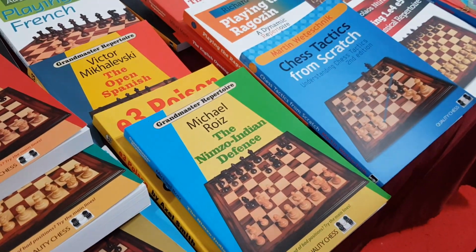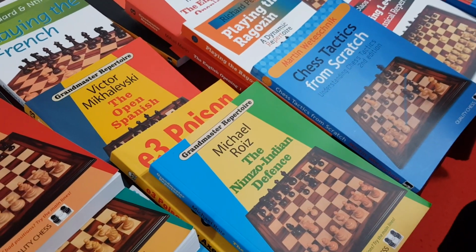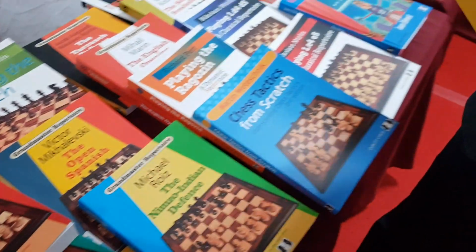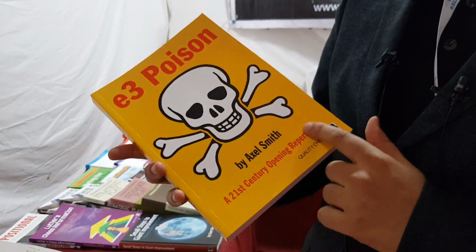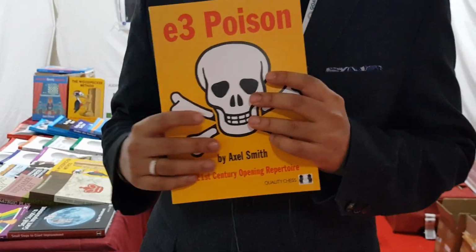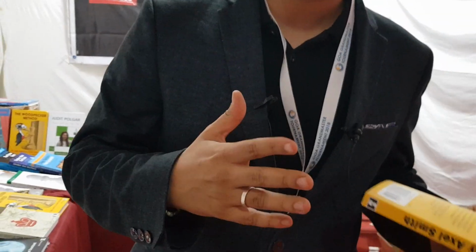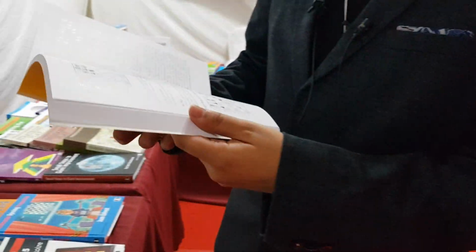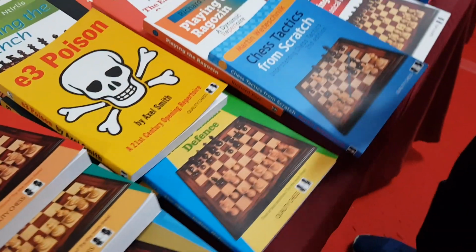I think the Indians would recognize Mikhalevsky as coach of Arjun Erigaisi, our 54th GM, yes. And e3 Poison, I love the cover of this book by Axel Smith. What he says is that you play e3 on the first move, keep your cards open, and then you can transpose it into d4 lines or c4 lines or play knight f3, b3, and you can get some very interesting positions. e3, that's e3 Poison.